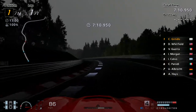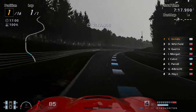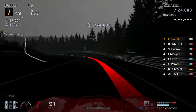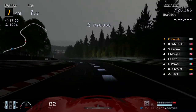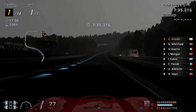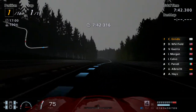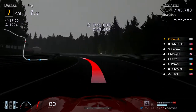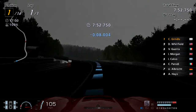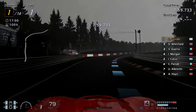Right, we still have 3 second gap. That's all right. Oh, my heart was racing as soon as we lost control there. This is a tricky section here. To be fair, that section there is very tricky when it's in the dry, let alone when it's also soaking wet. Awesome. Come on, come on, come on.